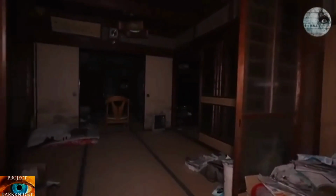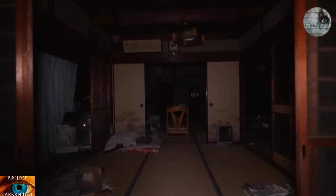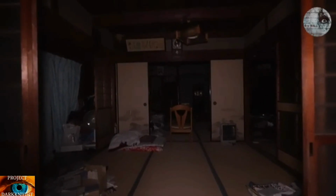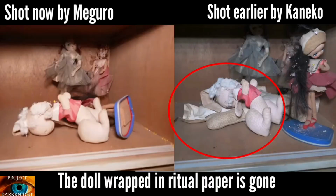So, in the full video, Meguro explores the house and the 2nd floor. After that, he returns to the fallen photo frame, fixes it and hangs it back on the wall. Then, he opens the sliding drawer. Meguro didn't know this at the time, but one of the dolls were missing. It was the doll with the paper stuck to its body and head, which had the writing and symbols on. So who or what had moved them? And do these dolls have any meaning?